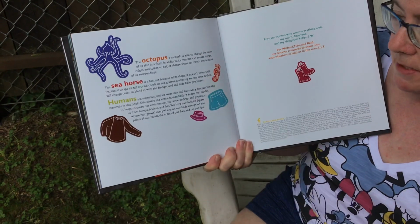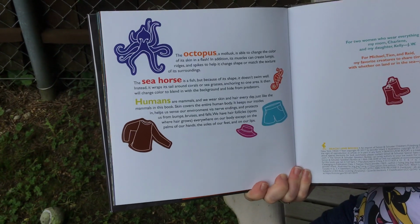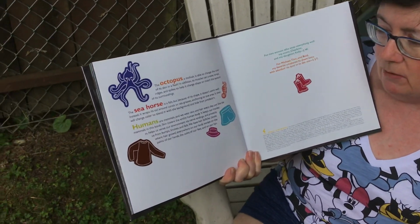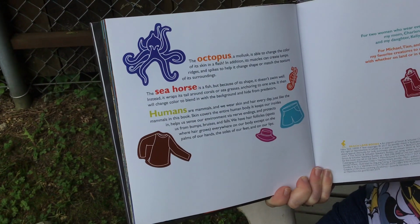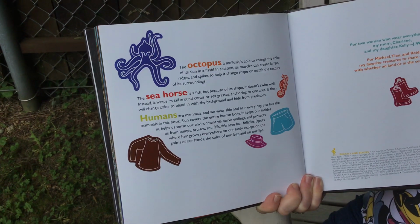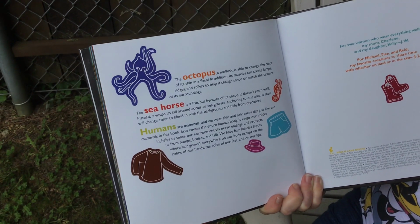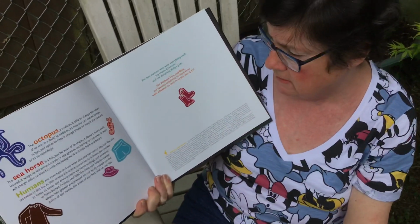octopus, seahorse, and humans. Humans are mammals, and we wear skin and hair every day, just like the mammals in this book. Skin covers the entire human body. It keeps our insides in and helps us sense our environment via nerve endings, so when we feel cold or warmth. And it protects us from bumps and bruises and falls. We have hair follicles, that's where your hair comes out of, everywhere on our body except on the palms of our hands and the soles of our feet and on our lips. We have hair all over us.